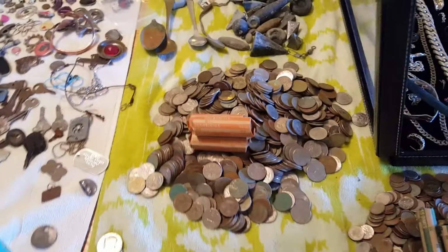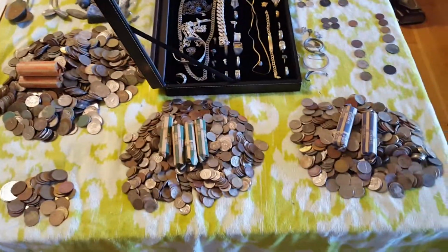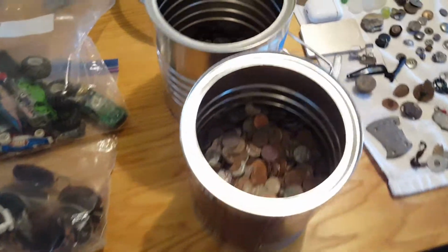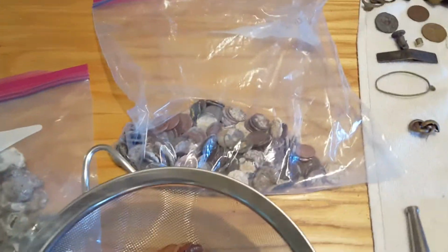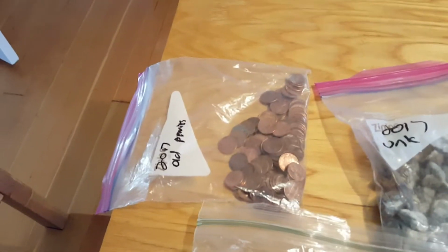I did get a little bit more selective about targets. When I'm land hunting now, I pretty much just ignore penny signals. However, I still have plenty of pennies here. Those are some pennies that got cleaned earlier. Those are probably mostly crusty pennies. Those are blob pennies, unknown. Those are coppers.